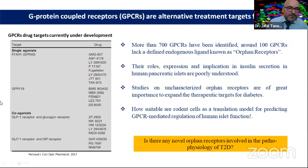If you look at the table here, you will see 4 different drugs that are under development now, based on G protein coupled receptors. We have GPR40, GPR119, GLP-1 receptor and glucagon receptor, and GIP receptor. So these are drugs under development for type 2 diabetes. So we thought maybe we can expand this list by looking for other targets using these 100 orphan receptors from human pancreatic islets.